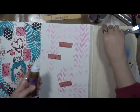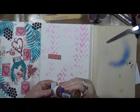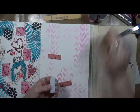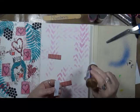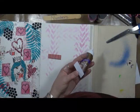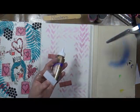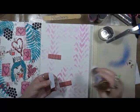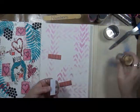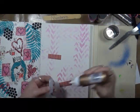Let's put them down with tacky glue. That way I know they're going to stay. Are they stickers? Nope. I love tacky glue, but this is the only thing I don't like about it. It seems to take forever to get glue out of the thing. So I'm going to keep it in my little can here. It's missing a lid, and I normally keep my tacky glue in it. All right, there's one.